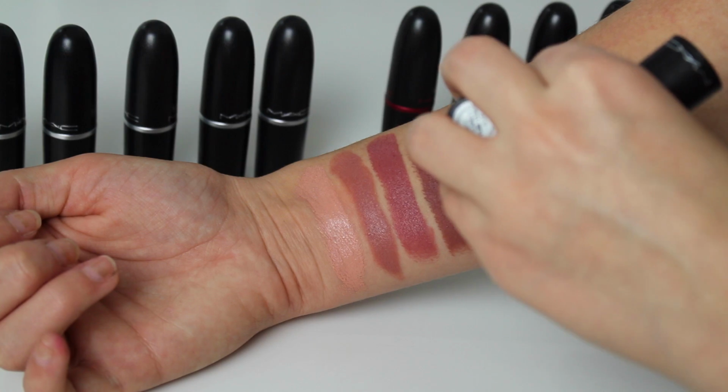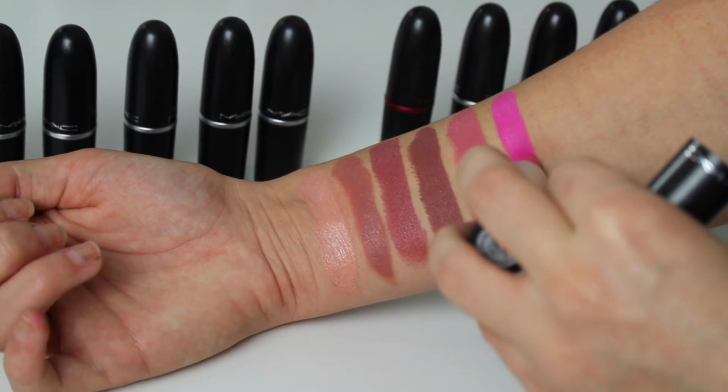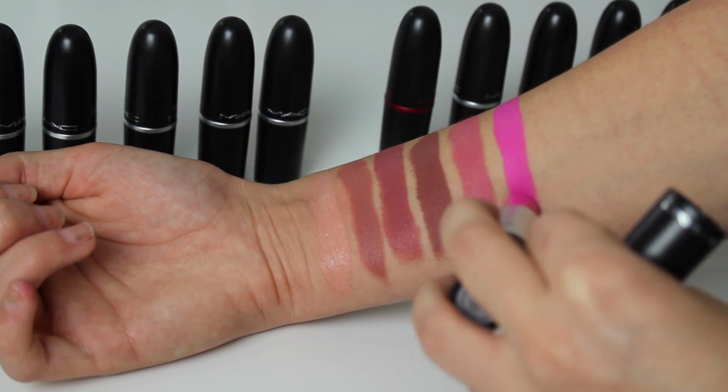Next lipstick I have is Candy Yum Yum. I just love to say that name. This is a matte finish, and it's just described as a neon pink. This is what it looks like in the tube. This would be a perfect color for summer.